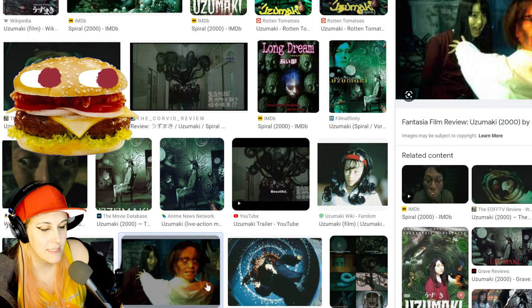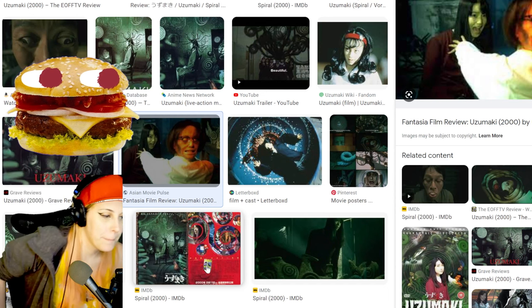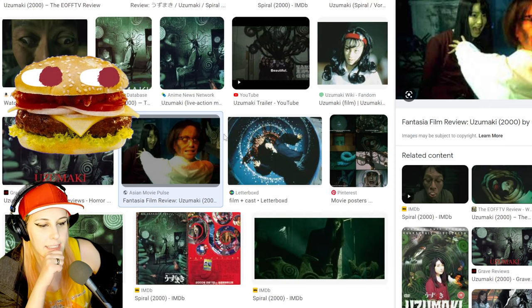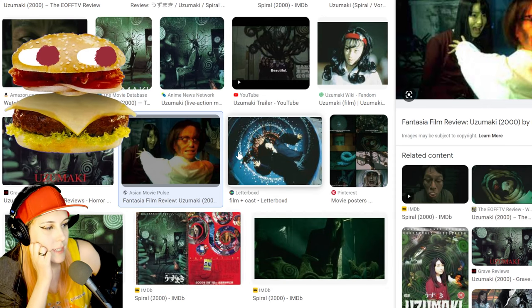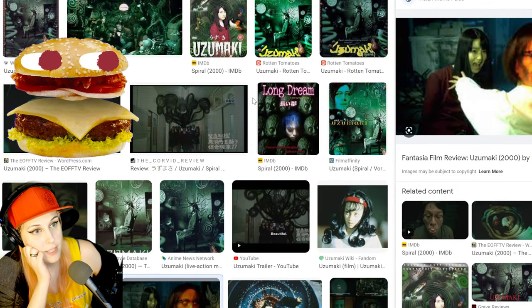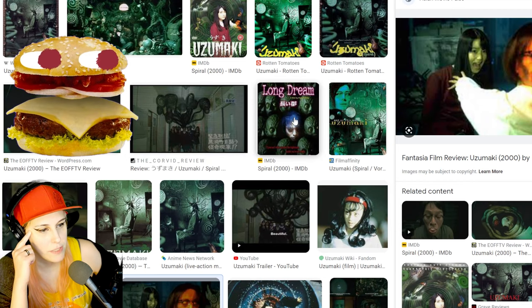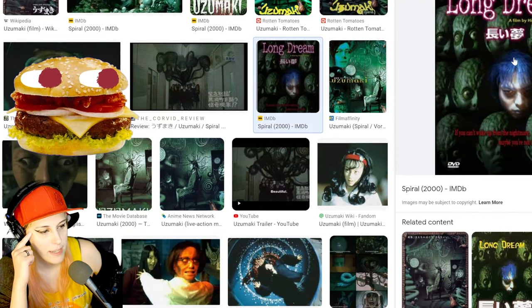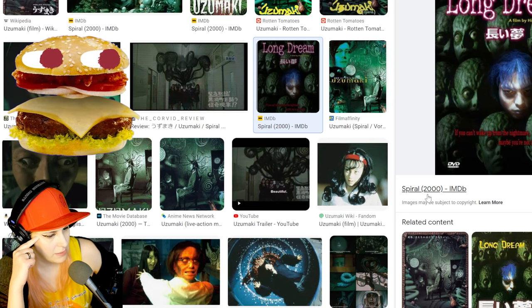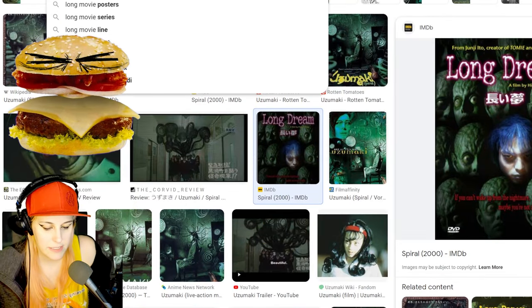Have you seen many of the adaptations to film, or are you still going with the manga? I'm just curious because I didn't have an idea of the scope of his work, other than he's been doing stuff for a bit. Yeah, I've only seen Uzumaki, and I forgot. I think I knew in the back of my head that there was an adaptation of Long Dream, but when was this? It says it's 2000 here, but it says Spiral was 2000. Now I'm looking this up. But yeah, I've only seen Uzumaki.